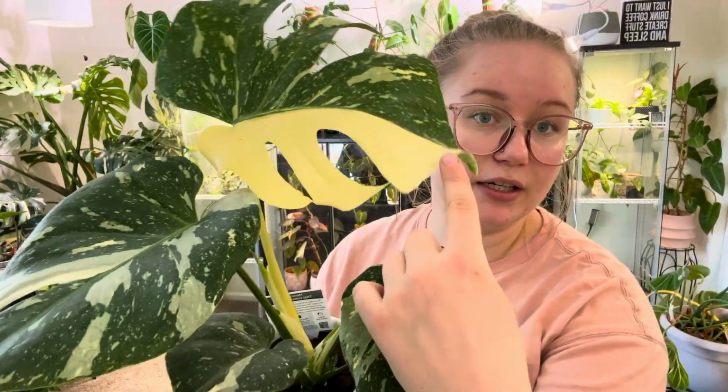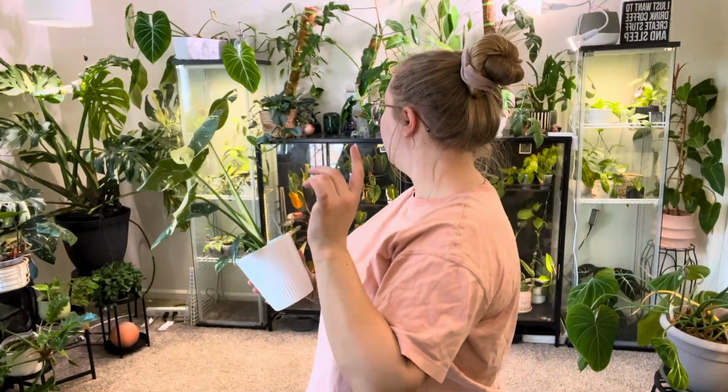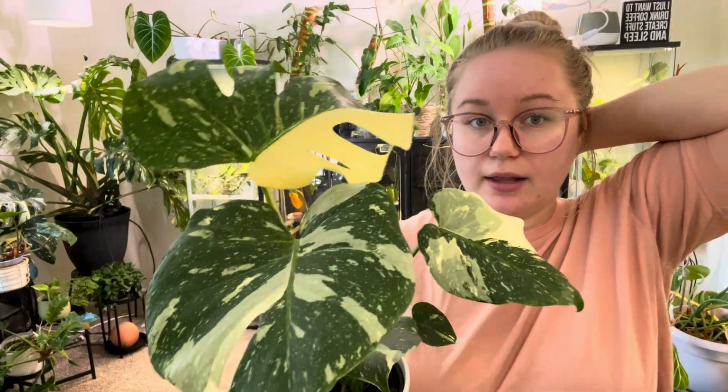All right, this is Thai number 2. This one would have been the second choice because there's not even marbling. It is just a straight half moon. My big Thai has some parts that are just straight sectoral creamy variegation, and I do like that. Like with a Thai Constellation, I like to have a little bit of both.